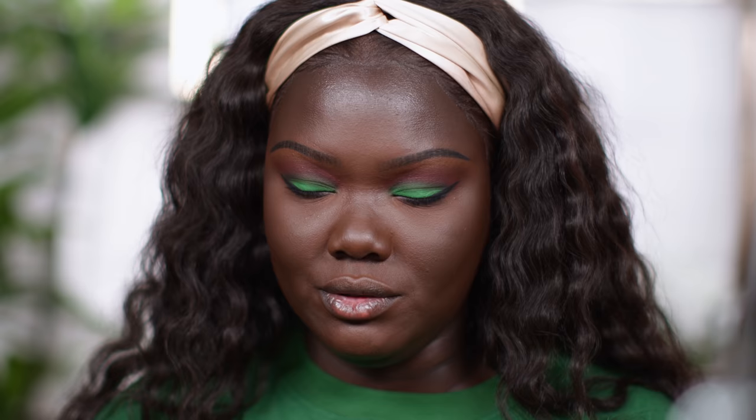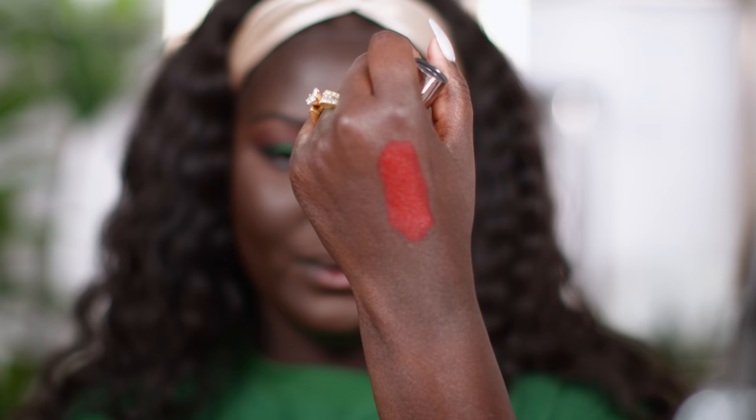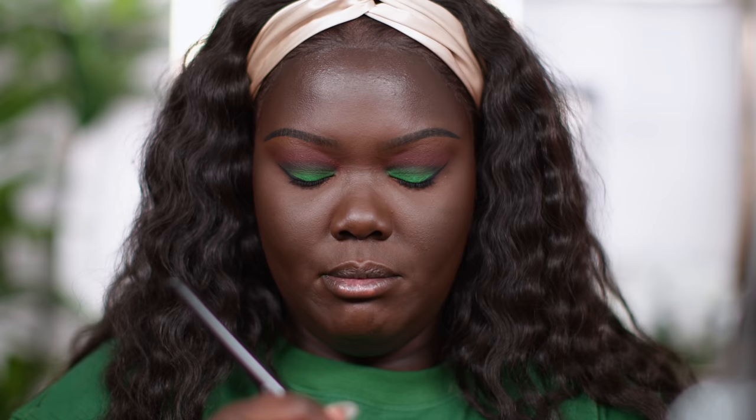So what I thought about doing with it today is I'm actually going to apply it to the back of my hand like that. And I'm gonna use it as blush because why not? Take a brush, pick it up. And since it's also a matte, it's not gonna be too shiny on my cheeks. And that looks so good. Just because we can't wear bullet lipsticks doesn't mean we can't put it anywhere else.